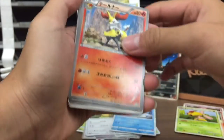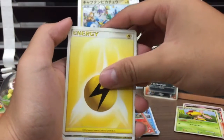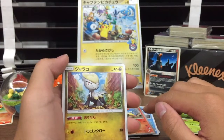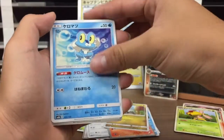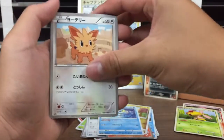Please tell me what that means. I really want to know now. First edition Probopass. An energy card from 2006. Jangmo-O, Hakamo-O, something-something Mo-O, I can't remember, one of them. Froakie, normal card. First edition Lillipup.